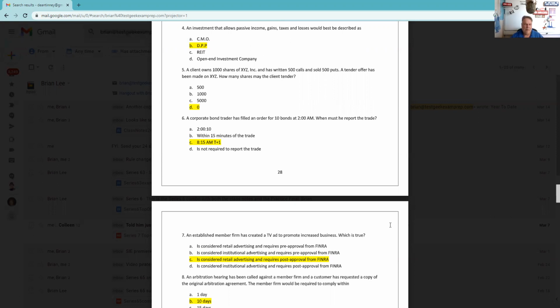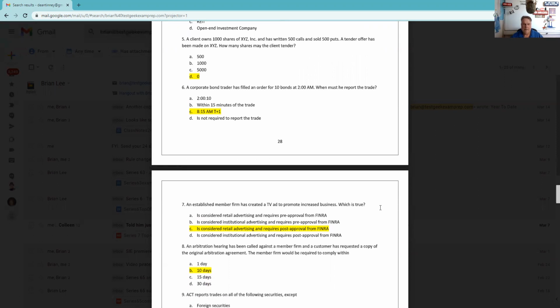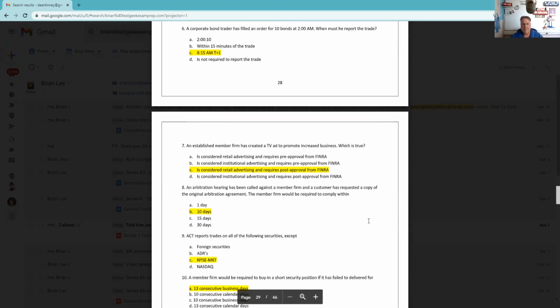To accept a tender offer, you can only tender what you are long. And that means if you have options and you want to exercise them, you'd have to have already done so. Anyways, nice trick there, Brian.